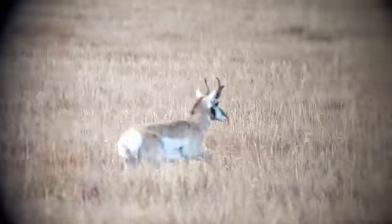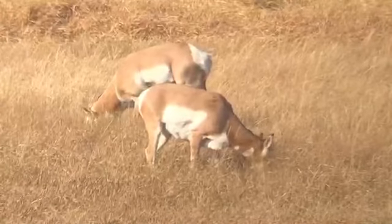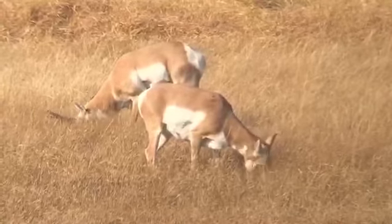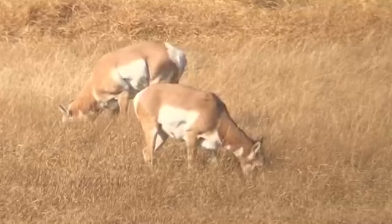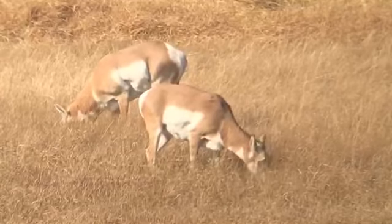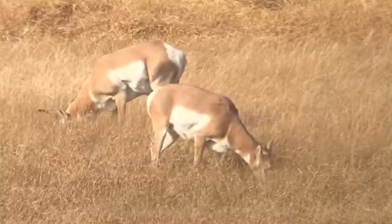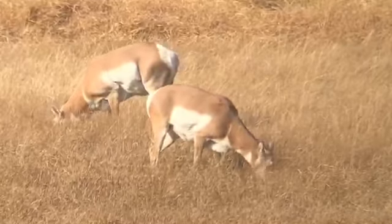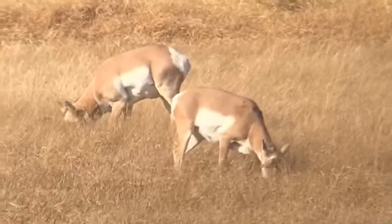Pronghorn actually have very few abilities to jump over fences. They're built for speed, being the second fastest land animals on the planet. They can go over 60 miles an hour, but they can't clear a fence. They're built for running, not for jumping. And so pronghorn actually have to make their way underneath fences when they migrate, and there's not always a lot of room for them. Low rungs of barbed wire are a serious problem for these animals as they migrate.